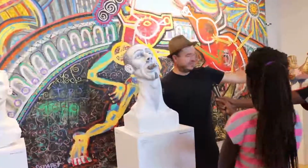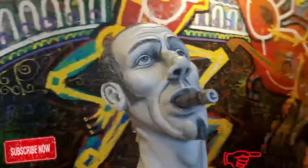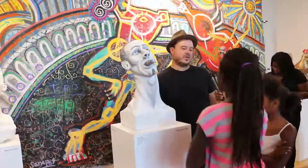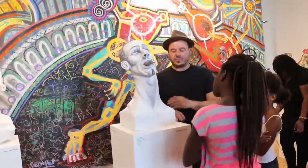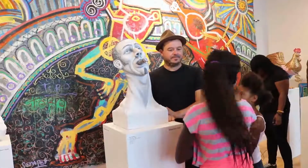Well, actually, Basquiat was one of my favorite ones, but the cigar guy is also one of my favorites. The reason why is because the cigar represents where I come from. I was born in Cuba. In Cuba, the cigars are made in Cuba, and they're supposed to be some of the best cigars in the world. So I decided to make something that would represent my homeland, and that's why I made this cigar guy.